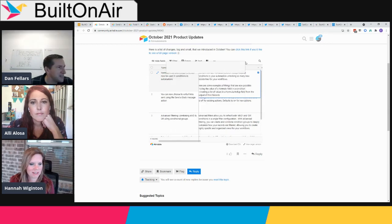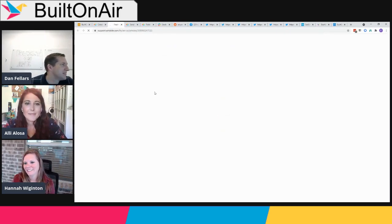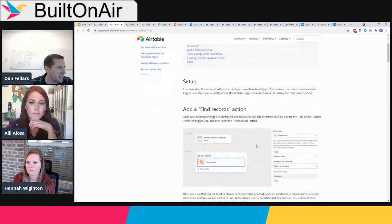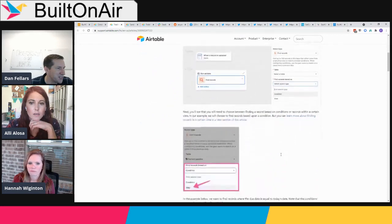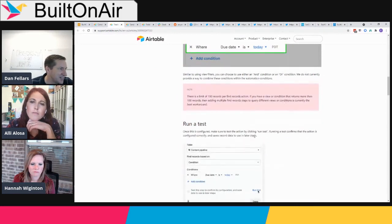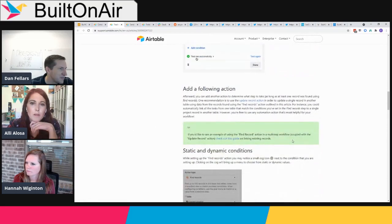Let's see here. I think it might be, okay, so I think it's just with the find records automation, not the trigger. So I think that's confusing. If you're using find records, I think there was an issue where you couldn't use formulas in your query to find records. So it looks like that. Although I don't know. Was it like a formula field wasn't available as a drop-down option? As a drop-down, like in here, like in the conditions.